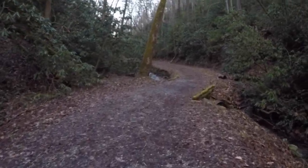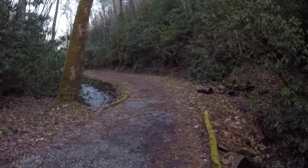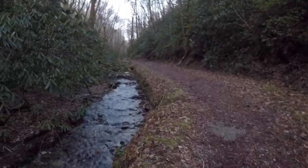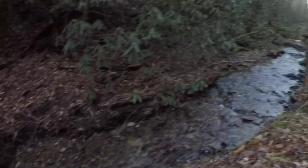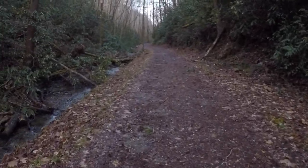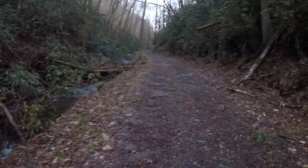And just a couple minutes into the trail, you get to cross over this little bridge that they've made. And this is still Schoolhouse Gap Trail. So it'll take us a little bit to get up here to the other trail that we need to turn on, but you can see there's a little bit of water here.